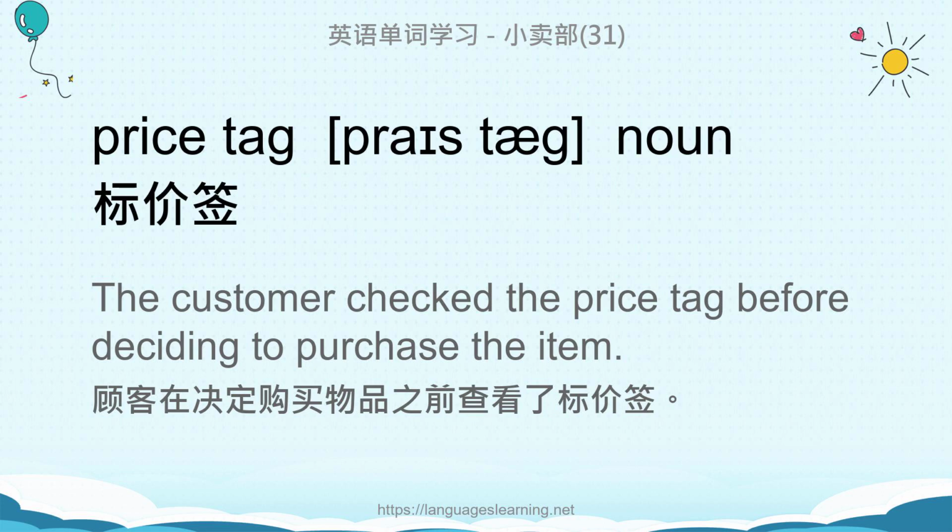Price tag. The customer checked the price tag before deciding to purchase the item.